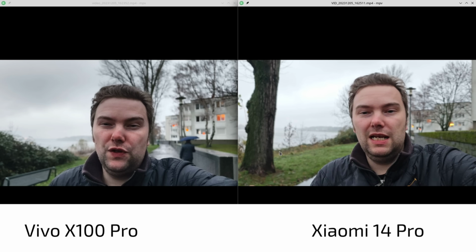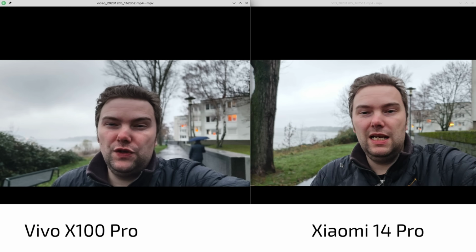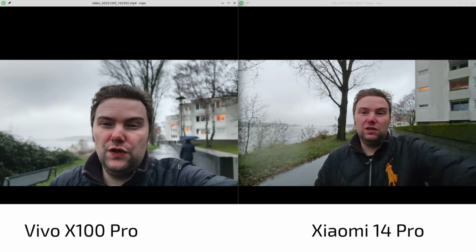And when we take a look at the detail levels, you can see it's not always 100% sharp there, which is maybe one issue with the stabilization. The Vivo is also not 100% sharp, because you get the better background blur, more bokeh there, you get a little bit more sharpness. But you can also see how those orangey points, this HDR is also doing quite a weird kind of job. So in terms of video, I have to give it to the Xiaomi 14 Pro for the main camera footage. Let's go to the ultra wide angle.